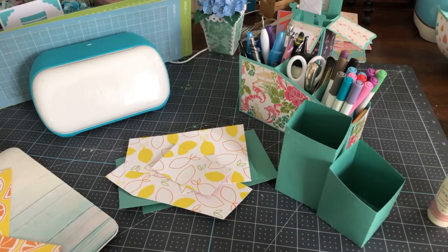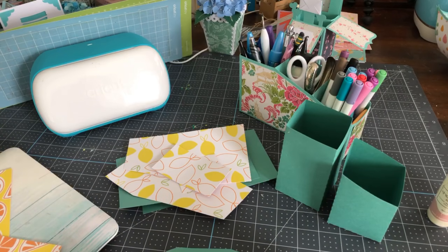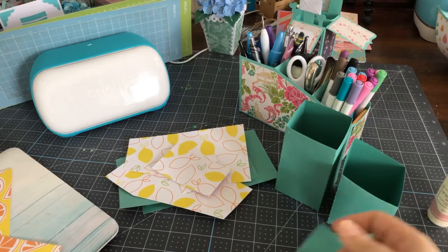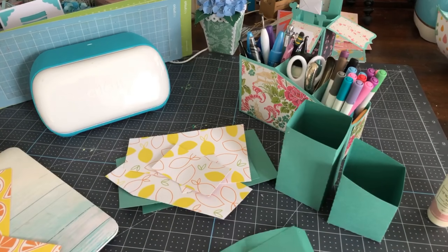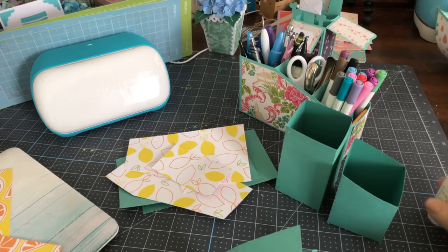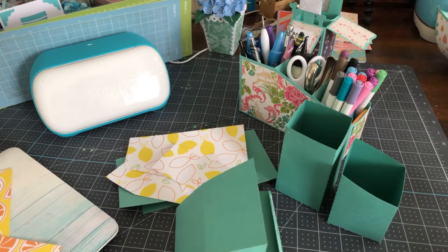So here I am putting together these boxes. I'm folding all of the score lines. There are score lines at the bottom here. I tend to fold my score lines both ways. I don't know why. I just like a really crisp edge, right? And then I fold it in half, and I take the tab right here. Put it over here, and glue the tab on my flat surface.